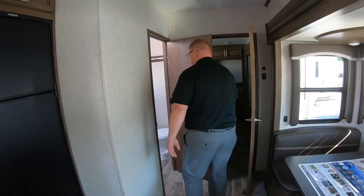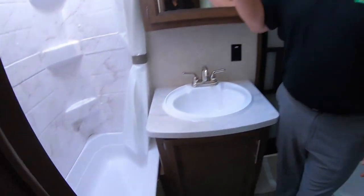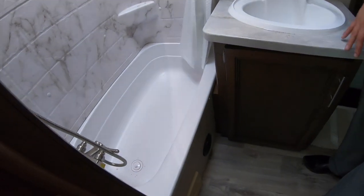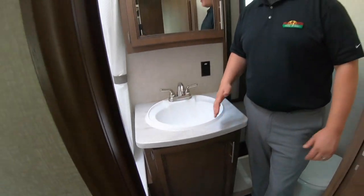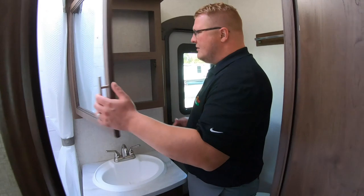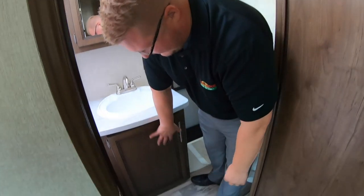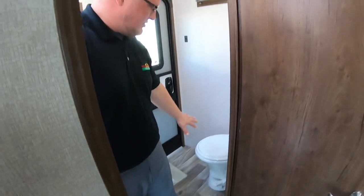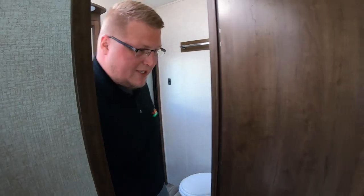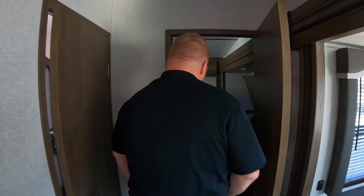Right in here to your bathroom. Got a nice big bathtub with your tub surround. Plenty of room for, you know, the kids or anybody to take a shower. I'm a bigger guy, I can get in there. Medicine cabinet here. And then of course your sink and then storage under there. Porcelain toilet with your entry right into the bathroom, so you don't have to run through the coach to go use the bathroom.